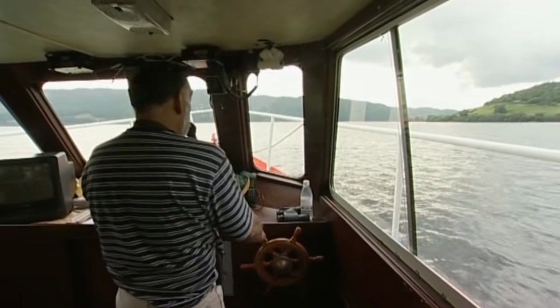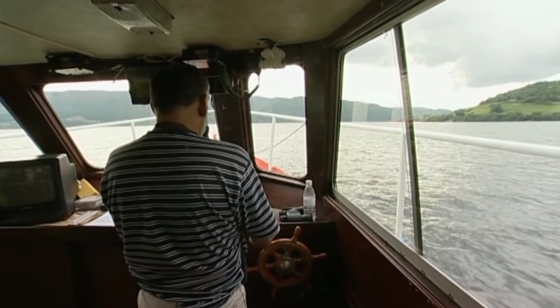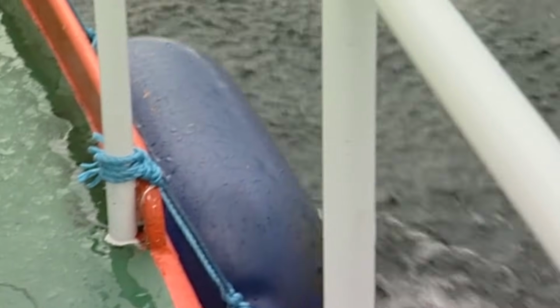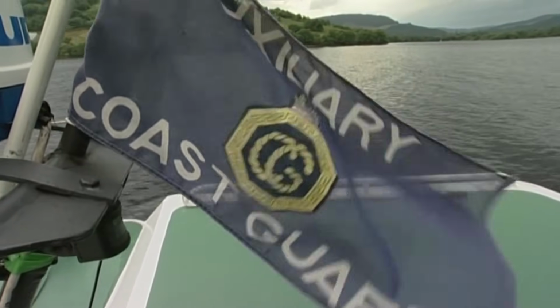It's just under 23 miles long. The skipper of the Nessie Hunter, George Edwards, knows the loch better than most. Amazingly, Edwards claims to have discovered the deepest part of the loch back in 1988 on a Coast Guard exercise. I just happened to glance up at the sonar screen and lo and behold, I recorded a depth of about 800 feet. So I began to first of all increase my circles, then decrease them. And eventually I recorded a depth of 812 feet, which had never been recorded before.